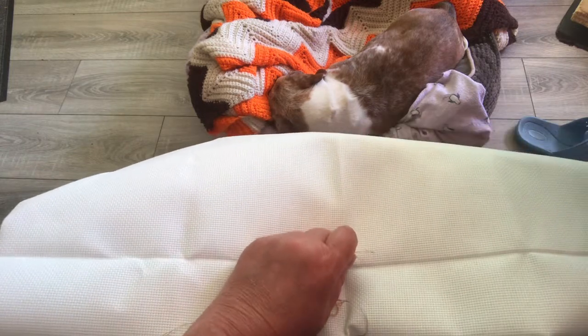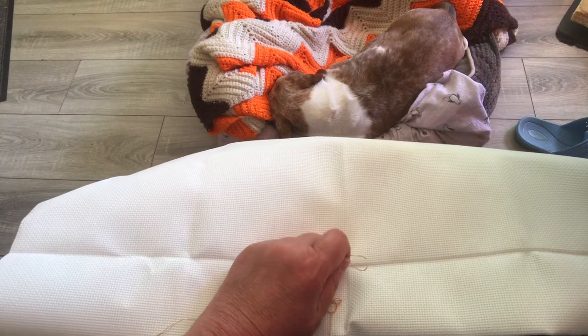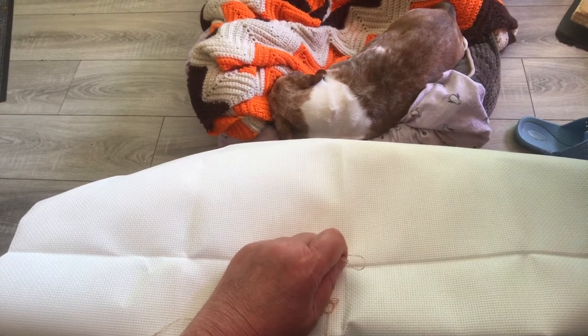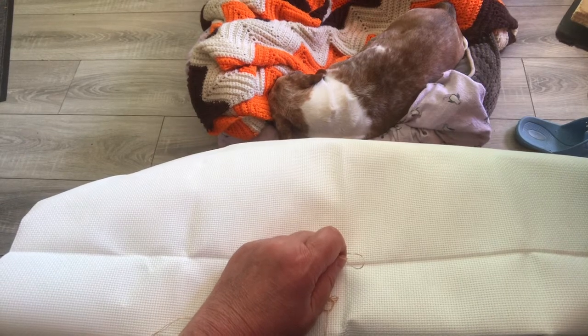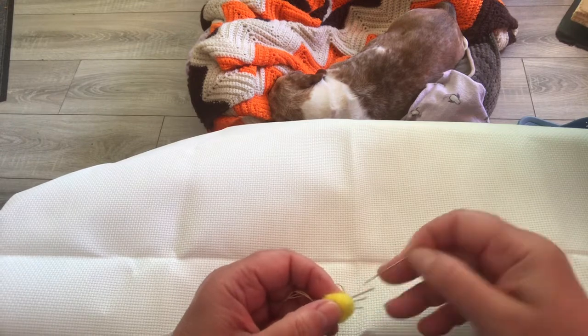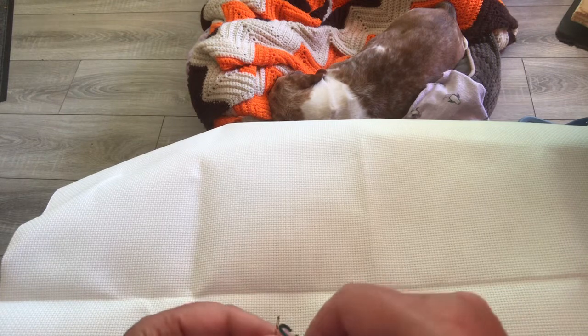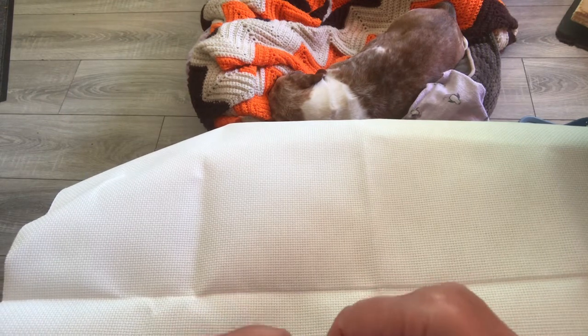one thing is, where are my needles? Do I have some more needles here? Yeah, I've got some needles here. Now, these are for 11, but for right now, they're good enough. So then it's basically the same thing.